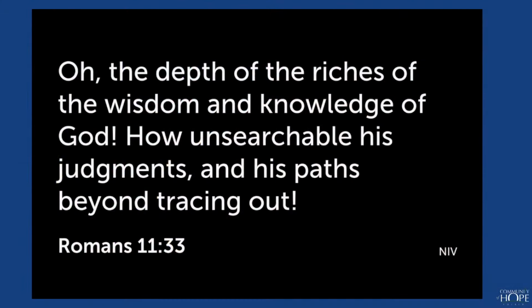First, verse 33. Oh, the depths of the riches of the wisdom and knowledge of God. How unsearchable his judgments and his paths beyond tracing out. What exactly is Paul saying here? These verses are the kind that we often read over in our devotions and we think, oh, that's nice. And they're actually so deep that our minds fail to grab hold of what they mean and what their implications are. So today we're going to talk about that.